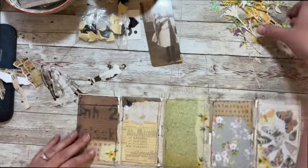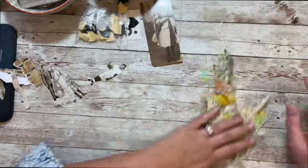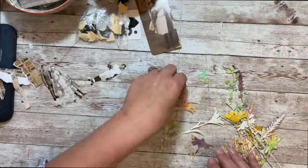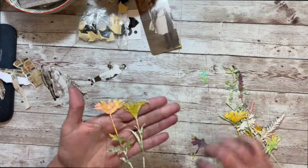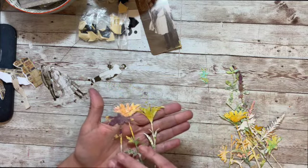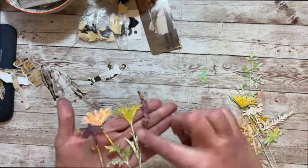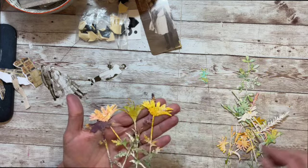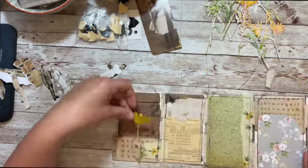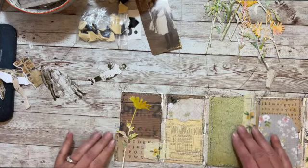But I also wanted to show you the other thing I did off camera is I cut out the flowers from the dictation pages, and they turned out really cute. Love that one, like lavender. And this one's like a sunflower. And I was thinking back here, I thought a nice bright one would be perfect.